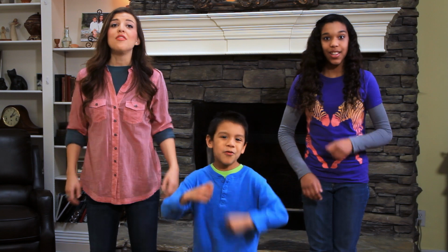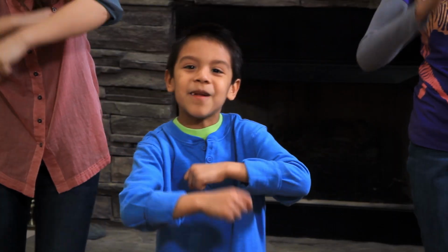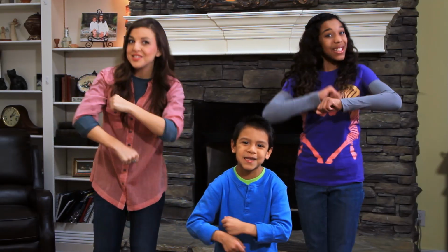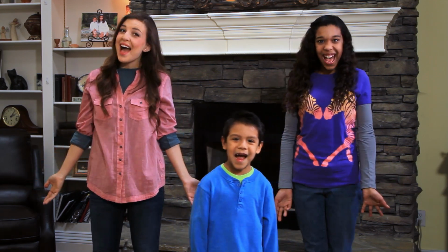This is a great song because so much of it repeats, which makes it easy for kids to memorize. Let's go through the song and hand motions step by step. The first verse is about the wheels. Just make motions with your hands like this. The wheels on the bus go round and round, round and round, round and round. The wheels on the bus go round and round, all through the town.